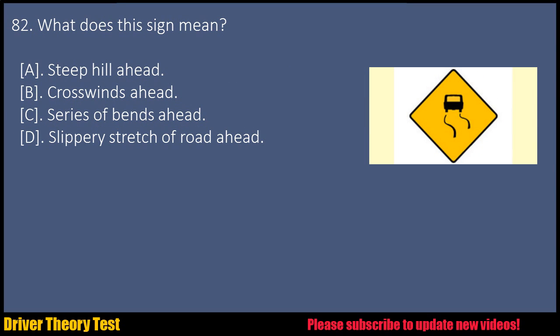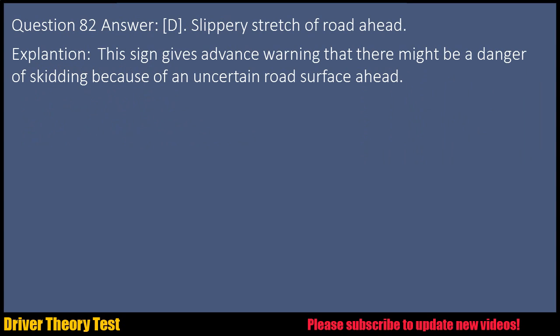Question 82. What does this sign mean? A. Steep hill ahead. B. Crosswinds ahead. C. Series of bends ahead. D. Slippery stretch of road ahead. Question 82. Answer, D. Slippery stretch of road ahead.